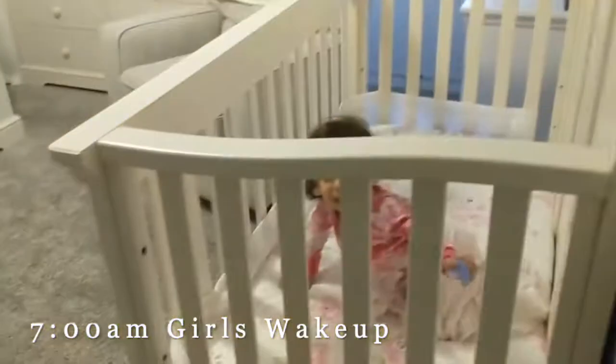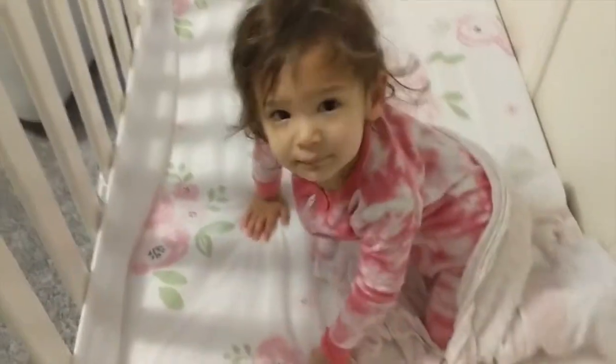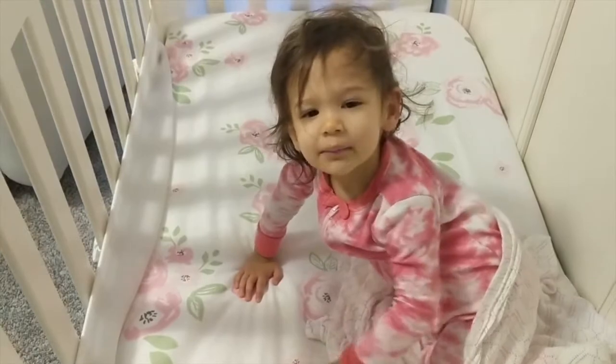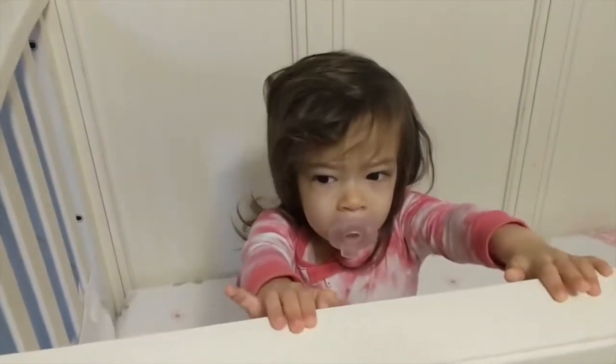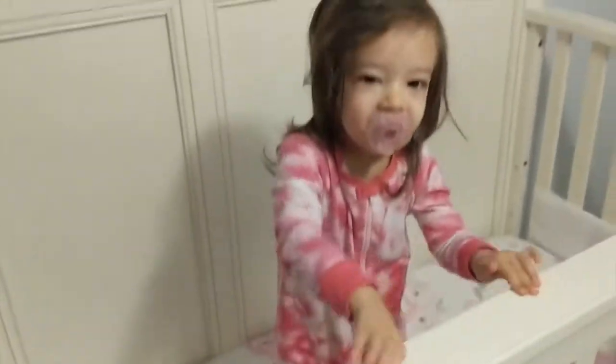Around 7 o'clock, the girls usually wake up every day. I start by going in there and turning the light on. Then we change diapers, put on our outfits for the day. They like helping me pick out their outfits now that they're two. They love saying the word outfit because they're super girly just like me and like picking out their clothes. We do our hair and then head downstairs for milk and breakfast.